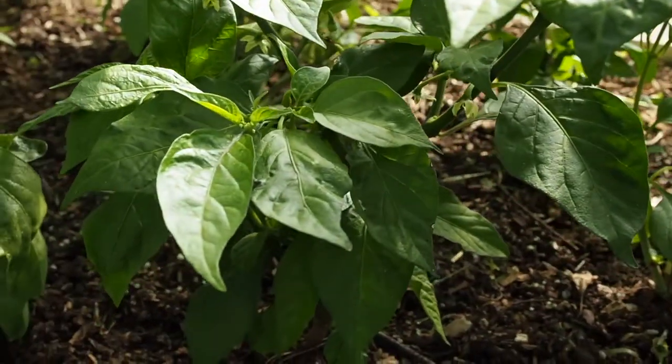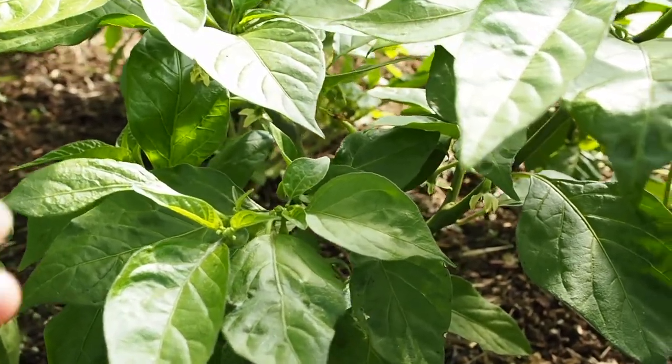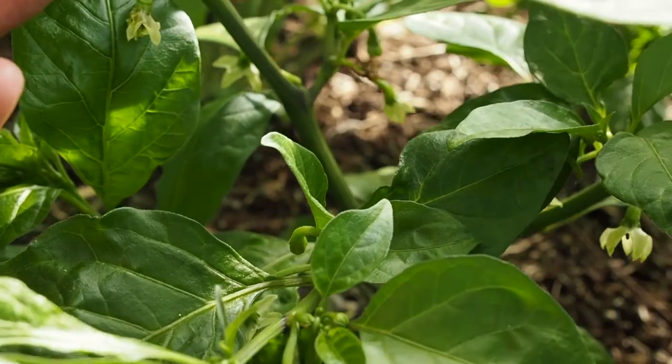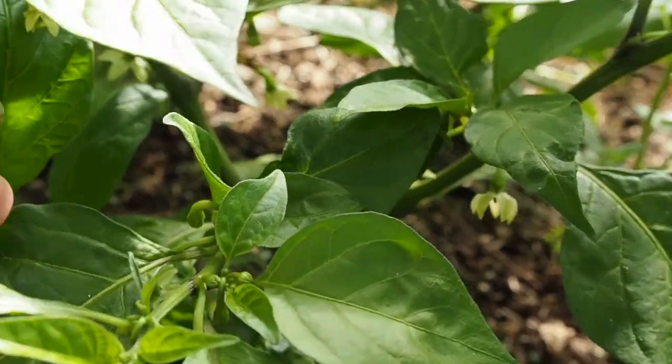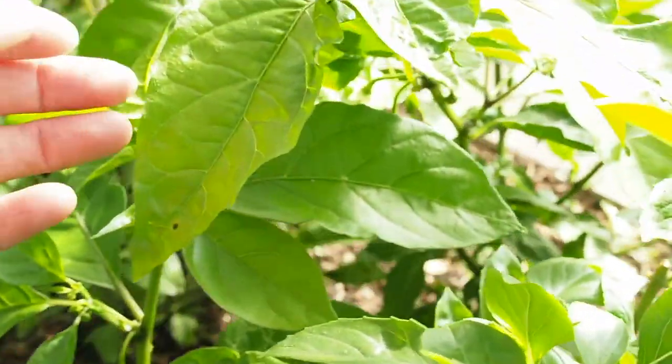And then over here is the MOA Yellow Scotch Bonnet. Now this is the only pepper that I think has yet to set a pod. It looks like there's some in there that might stick, but we'll have to wait and see. So far, nothing. And right behind that is the red Scotch Bonnet.